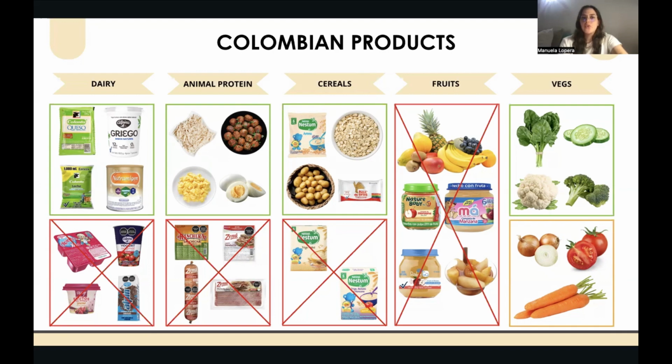En su etapa de alimentación con fórmula, puede consumir fórmulas que no contengan sacarosa. En el grupo de proteínas animales puede consumir pollo, pescado, res, cerdo y huevo. No puede consumir carnes procesadas como jamones, salchichas, tocinetas, salchichones, ya que generalmente estos contienen dextrosa. En el grupo de los cereales puede consumir arroz, pasta, papas, avena, maíz, trigo. En los productos de panadería deben asegurarse que no contengan azúcares.